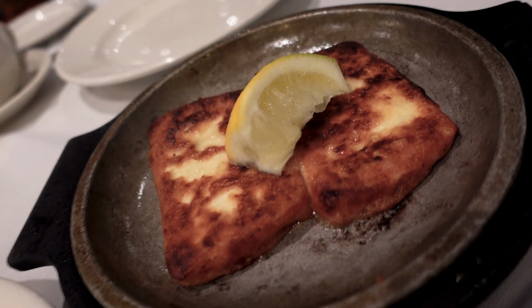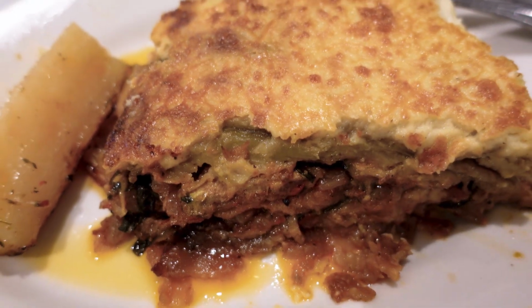She snuck up on us. We didn't get the flames. So we're starting with the Saganaki, which is the flaming cheese. She was really quick with the draw on the flame, so we didn't quite catch it. We also have some hummus coming, as well as a vegetarian moussaka that I'm really looking forward to.